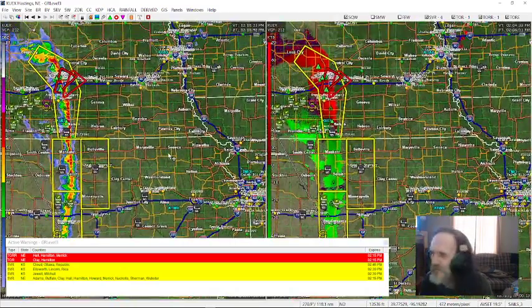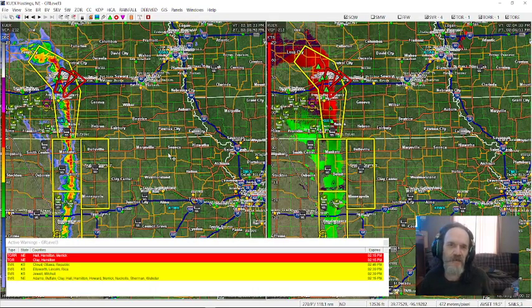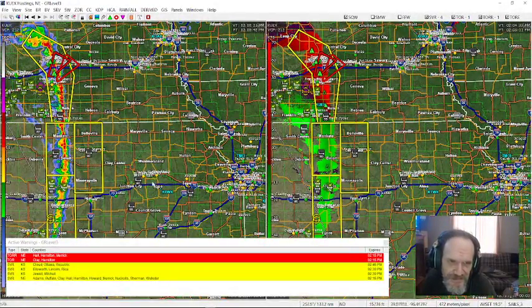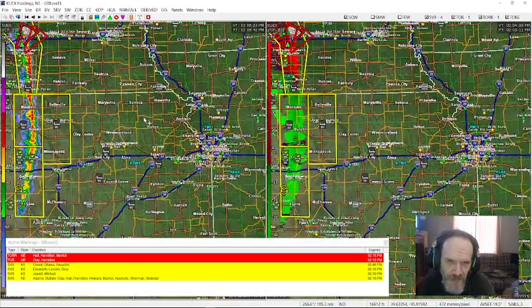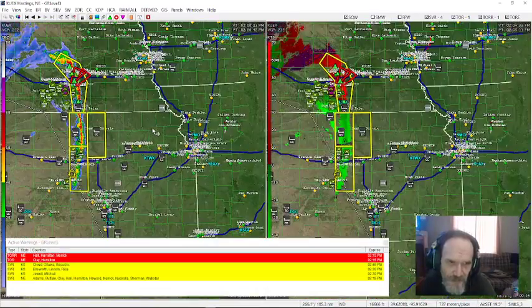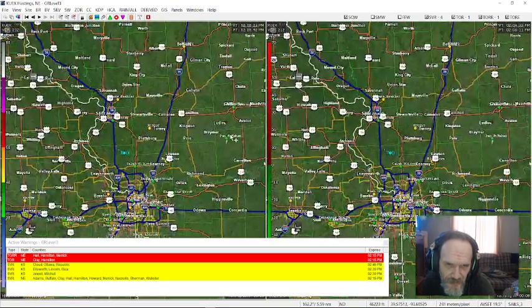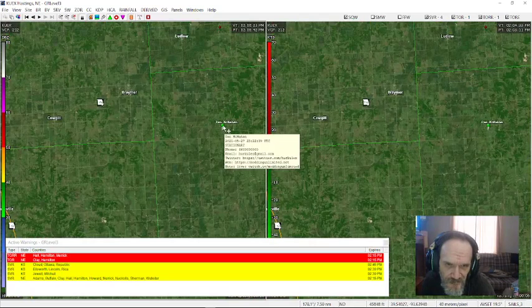Unless they do what they normally do after the sun goes down and they turn more easterly. So anything on the Kansas-Nebraska line and south, I would be concerned about. And that's me right there. That green dot is me.